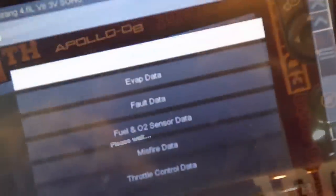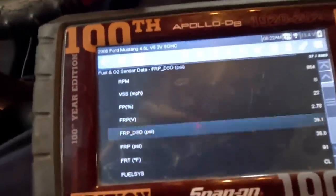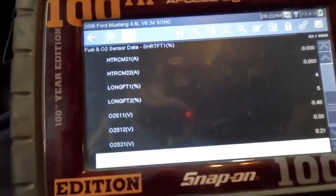I'm gonna go into fuel trims. So we wanna see data display, continue. All right, next up, we're gonna go into fuel and O2 sensor data. That's gonna give us our fuel trim values. And I'll show you guys the conditions in which this thing starts to run lean. Yeah, there's a good possibility that what I did before with that O2 sensor didn't fix it. And like I said, it ran for a while and we thought it did, but perhaps I was just masking the actual problem here. I don't know.